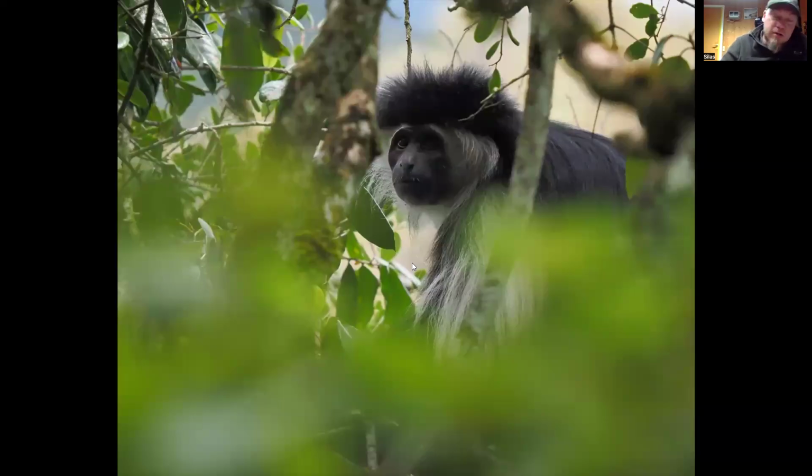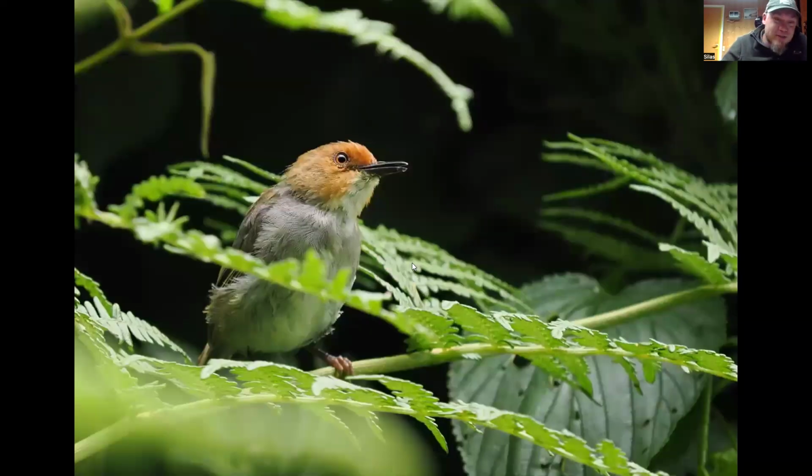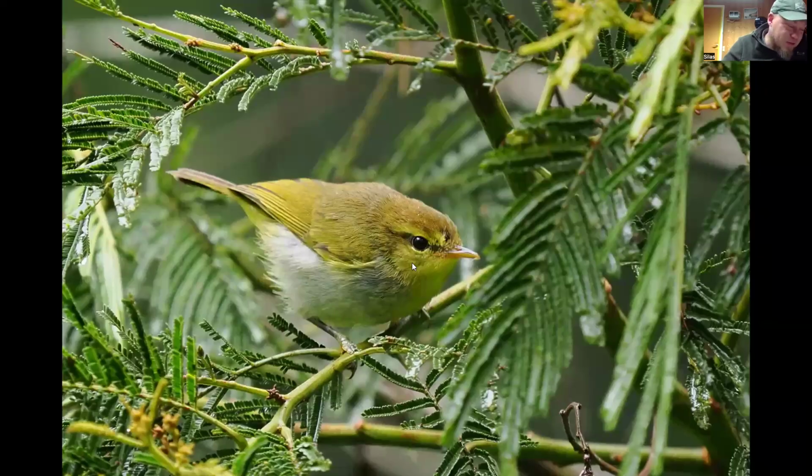You also have the black and white colobus monkey, which is a really, really beautiful monkey species there. And you have the red-capped forest warbler, which you also need really good forest to see. And the yellow-throated woodland warbler, which is a nice Phylloscopus, and it's always a joy just to see other Phylloscopuses rather than just chiffchaffs and willow warblers, even though they're really nice as well. But to see some of the African or Asian Phylloscopuses is really nice.